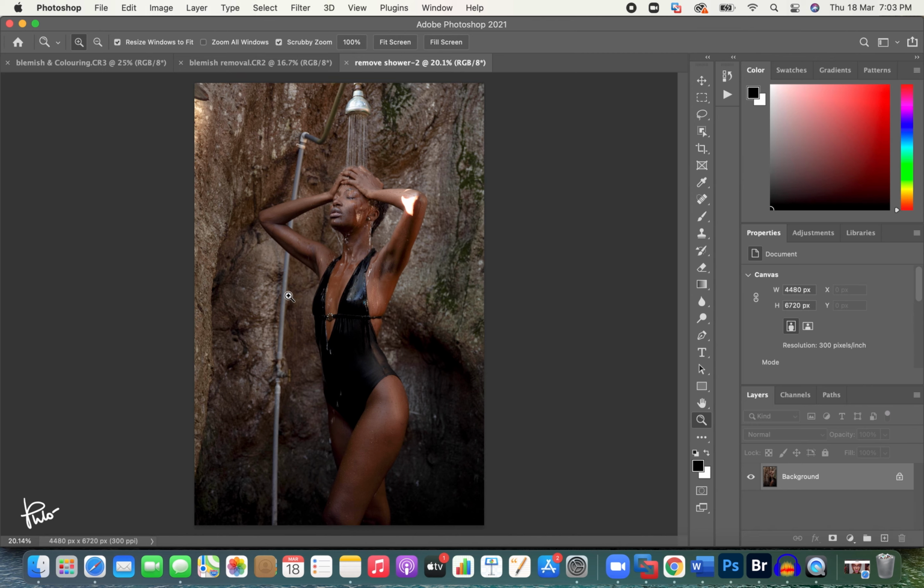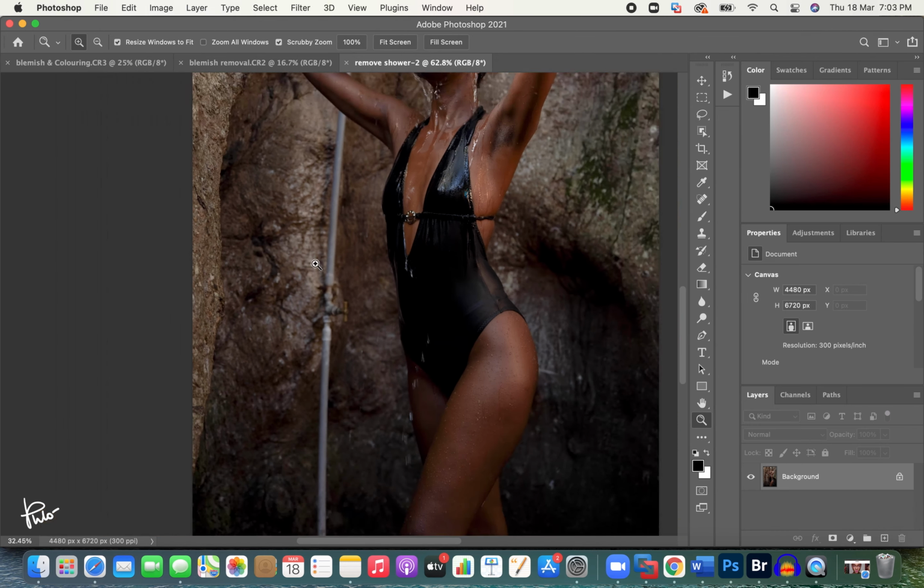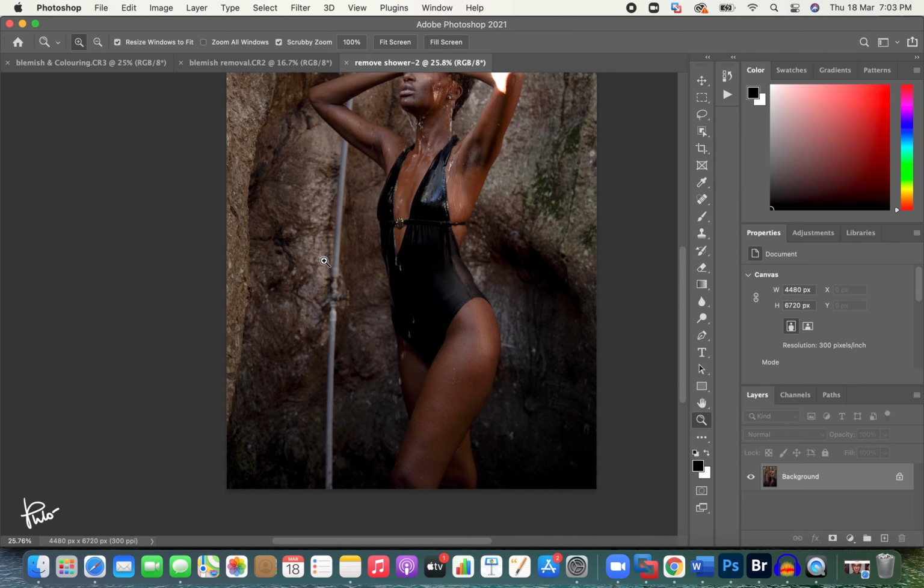Let me not waste too much time. I'm going to just zoom in really quickly. And now Photoshop is even getting smarter. So what I can do is I'm going to press S for clone stamp tool, right? And I'll just get rid of, just ping this area out, and also ping the base here out. And I'll just press L for the lasso tool, and I'll just draw around this pipe. Just like that.